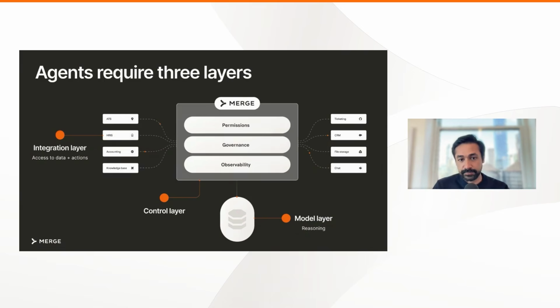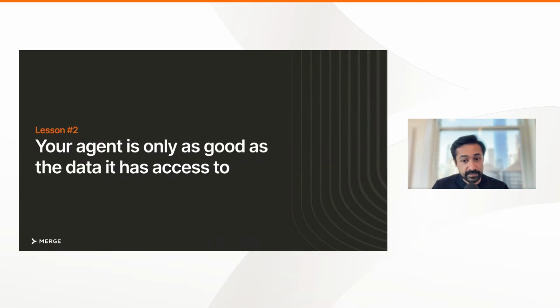Here's what we see constantly. Teams invest months in the model layer, wire in some integrations, and deploy with basically no control layer at all. In a demo, that's fine. In enterprise, that's a deal breaker. Security reviews, compliance questions, audit requirements, the control layer is not optional. And before you even get to the control layer, there's a more fundamental question. What is your agent actually working with? Which leads to lesson number 2.